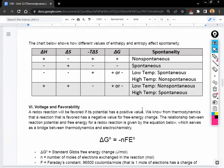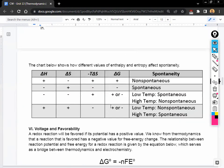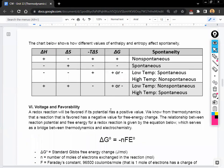You can kind of memorize it. Remember what we said earlier, that if delta G is negative, the reaction is favored, and if it's positive, it's not favored. Well, I want to help you guys out, so I got this chart for you that I did not make. I don't want copyright infringement, but this is a chart that you can use to think about whether or not a reaction wants to happen.